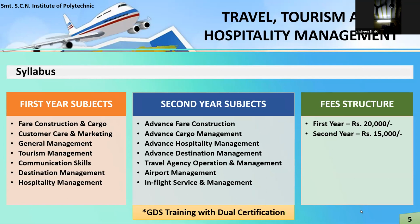In the second year, in the first year you will learn the beginning of the subjects, so in the second year you will learn the end of those subjects, which we call advanced fare construction, advanced cargo management, advanced hospitality management, as well as advanced destination management. To add to it, we also teach you travel agency operation and management, then airport management, in-flight service and management.